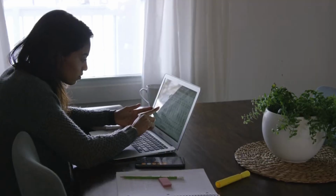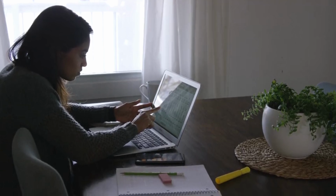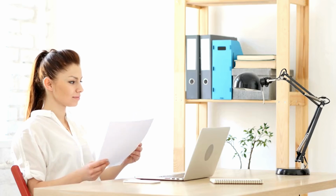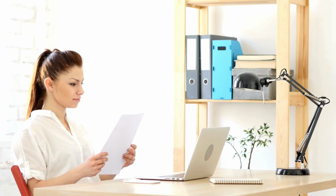Many individuals who work from home believe they are automatically entitled to a tax deduction, while others fear that claiming it will increase their chances of an audit. In reality, the home office deduction is a legitimate tax benefit designed to assist self-employed individuals and small business owners in offsetting the costs associated with running a business from their homes. The key is to understand how to properly qualify and claim it.